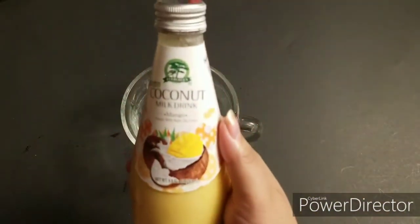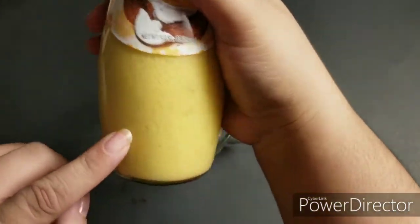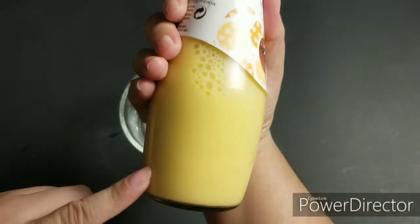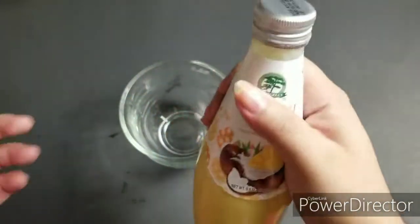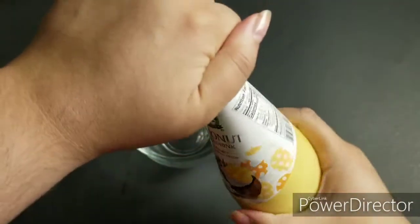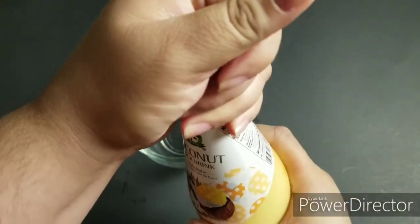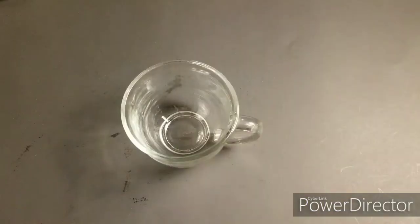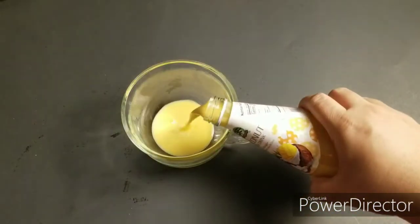Okay, the next one we're going to try is one of our coconut milk drinks. And this one is going to be the mango. I don't remember if you shake it or not, but I think you do. I'm just going to shake it. Plus there's those little, what we believe are tapioca, blocks in it. They're all hidden now, but we actually all like those, so we want to get some of those in there. Let me open this.